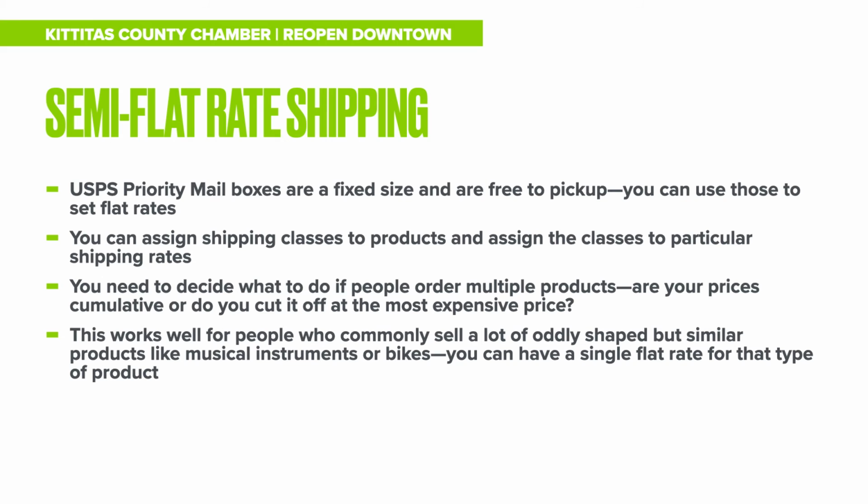So again, this is the compromise area that we talked about before. You've got to decide. You're going to make some money on some shipments, you're going to lose some money on others. Semi-flat rate works really well too if you happen to be a business that sells a lot of oddly shaped or really big items, but items that are predictable. So if you're a music store and you sell a lot of electric guitars that are essentially the same size and roughly the same price to ship, no matter what model they are.